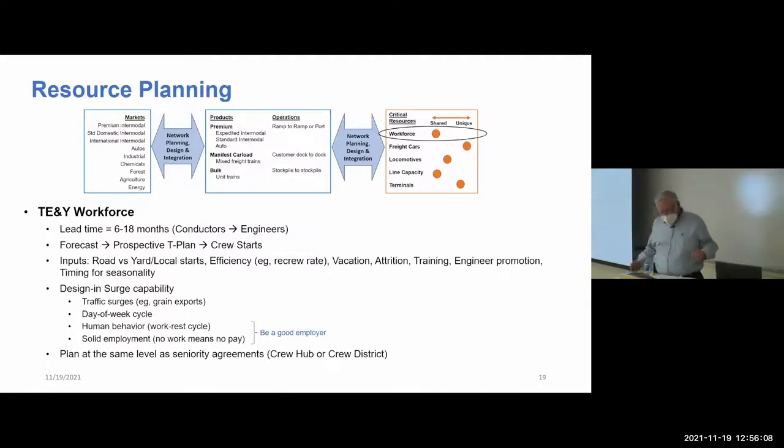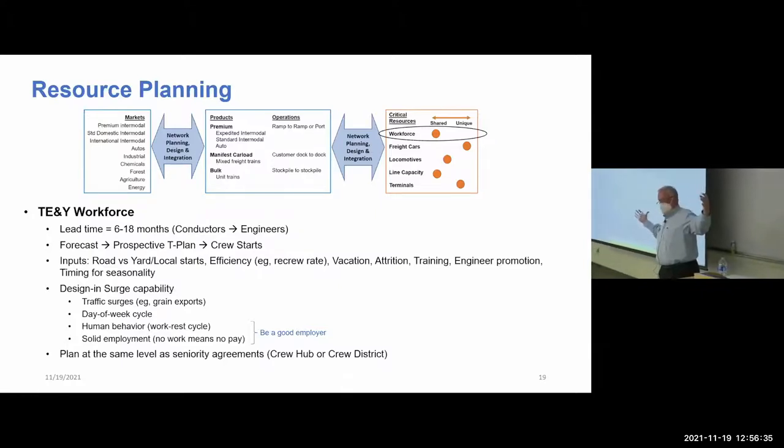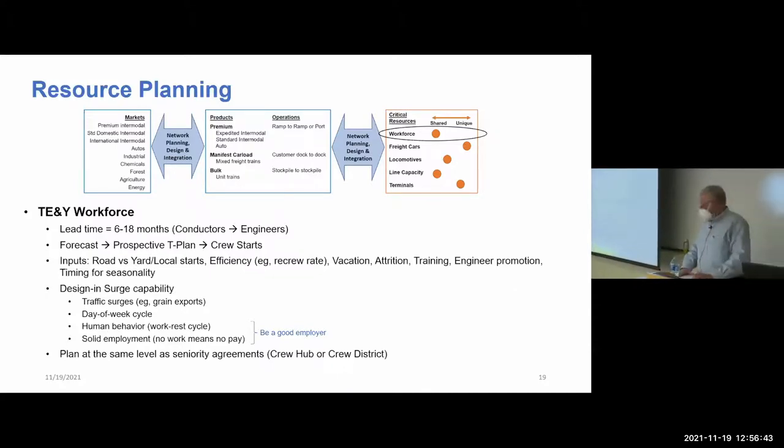And then my last point there, you got to plan workforce at the seniority agreement or the hub or crew district level. What I mean by that is you can't do the whole network in aggregate. You got to have a crew plan for Chicago to Champaign, Champaign to wherever CN goes. I'm making these up, but crew district by crew district, okay? You gotta have it at that level.